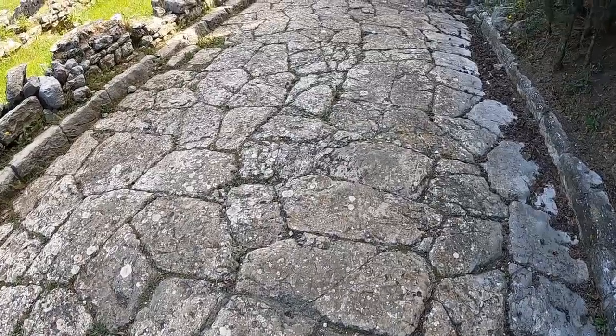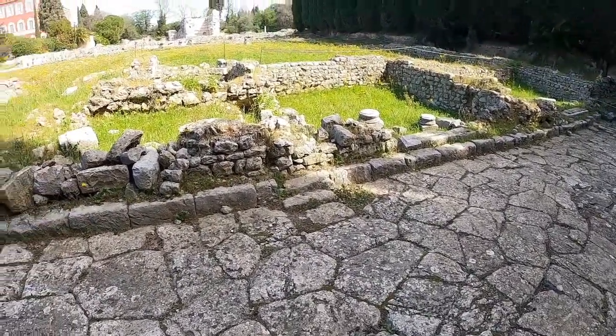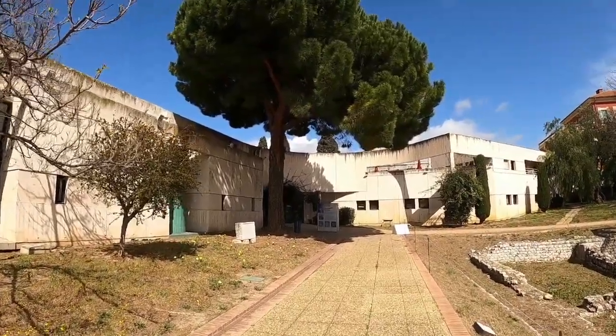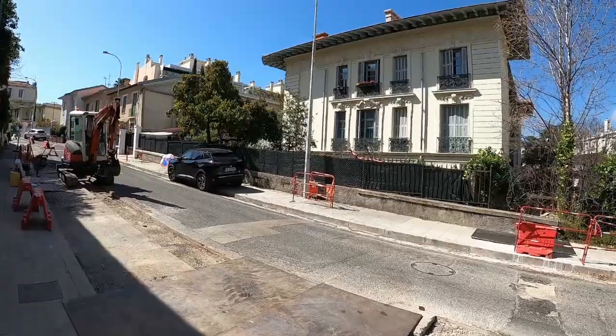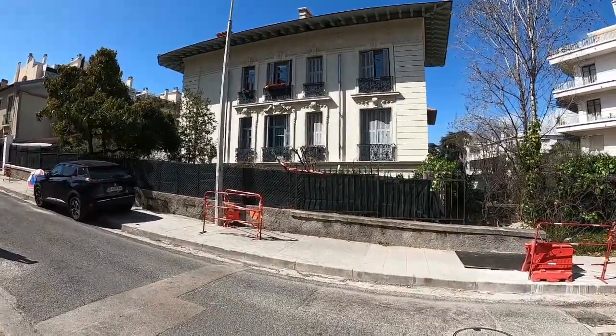Here we have the remains of a genuine Roman road, with a drainage ditch beneath. There would have been shops next to it, and in the distance you can see the remains of a hypocaust which would have been used to heat the baths. I now feel that I've got a pretty good handle on what Nice was like as a Roman town, thanks to this museum. It's now time to go and head somewhere completely different.